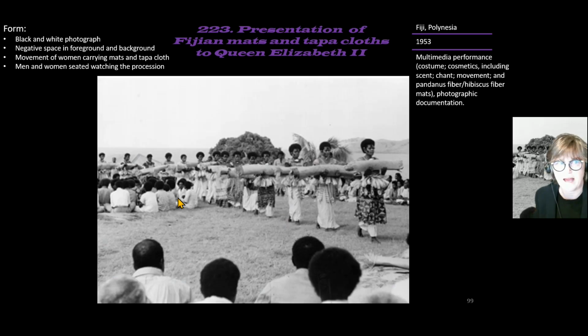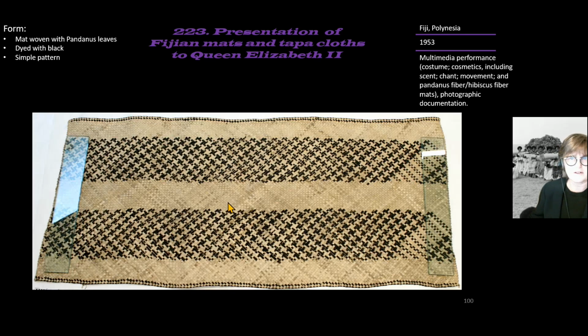The form is that this is a black and white photograph. On the photograph itself, you'll see there's negative space here in the front, negative space in the back, and then we have the movement of the women carrying in the tapa cloth and the mats, the Fijian mats, and men and women seated watching this procession. And the women are wearing tapa cloth as well. So in terms of form, the additional bit here is the Fijian mats.